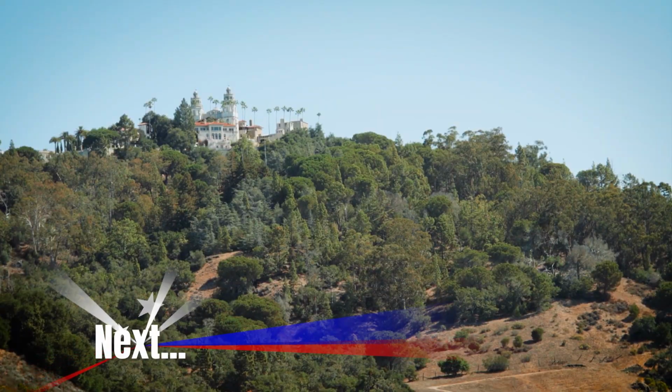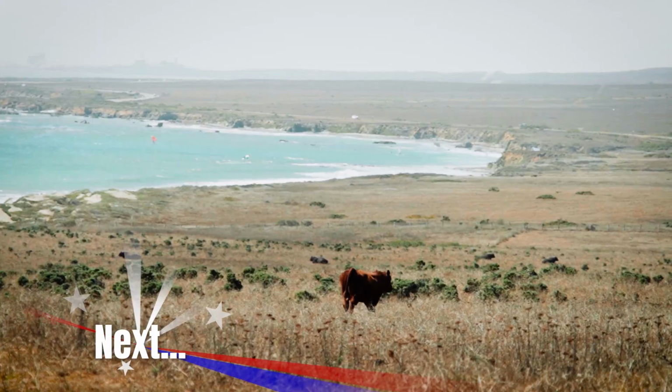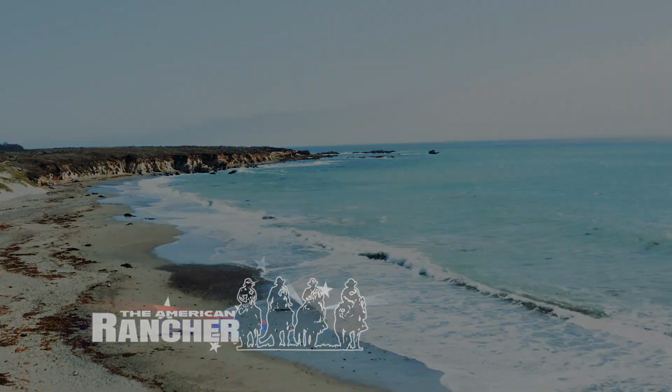Up next, this is 83,000 acres on California's central coast. It's most famous for Hearst Castle, which William Randolph Hearst started construction on in 1919. It's been a working cattle ranch more than 150 years. We'll visit the Hearst Ranch as our Red Angus Coast to Coast tour continues here on The American Rancher.